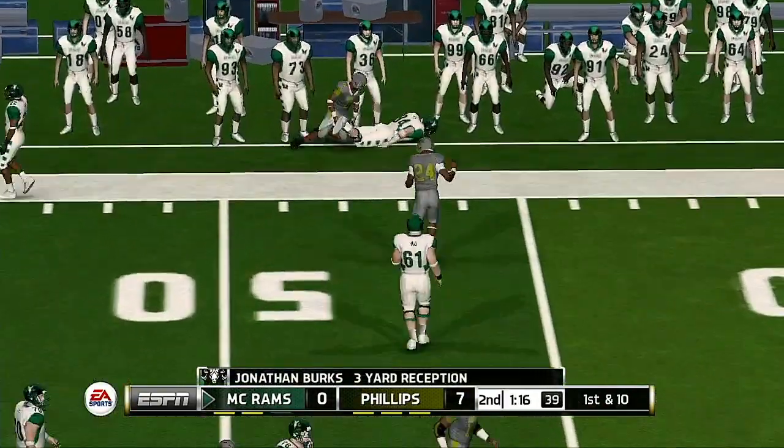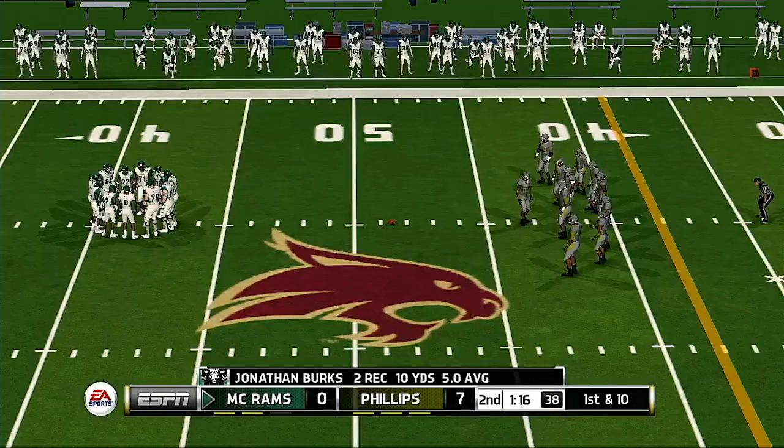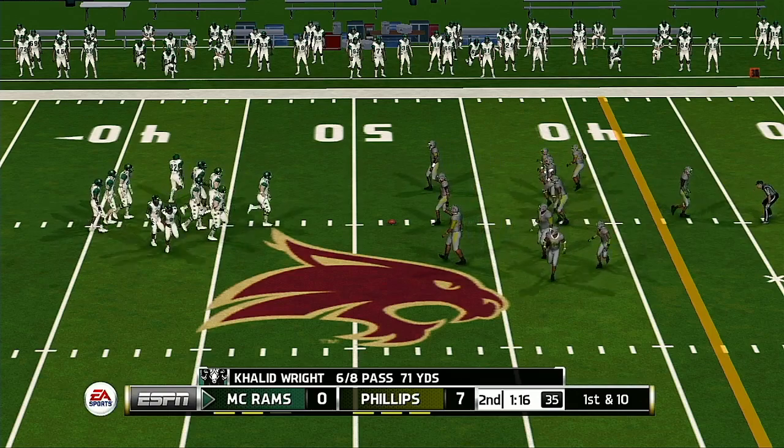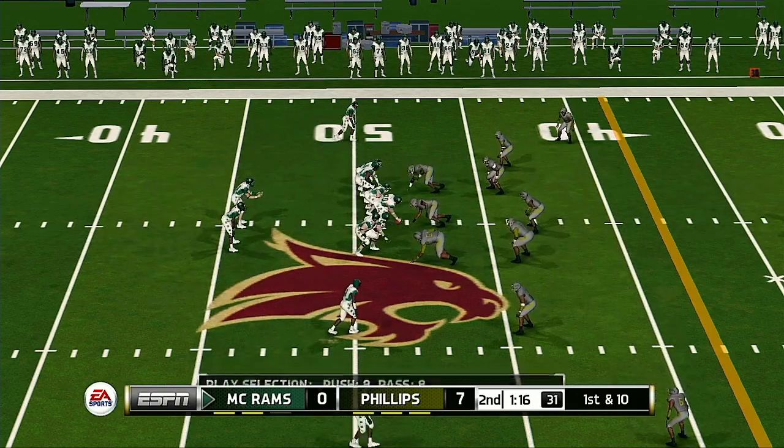Quick pass. He's knocked out of bounds around the 49-yard line. And that'll be a first down on the 3-yard pass. This quarterback still hasn't missed a receiver on this drive. It's first and 10. Ball on the 49.